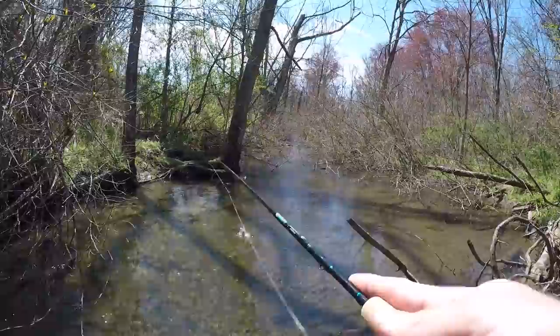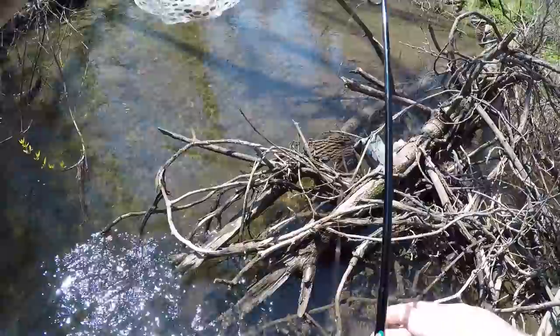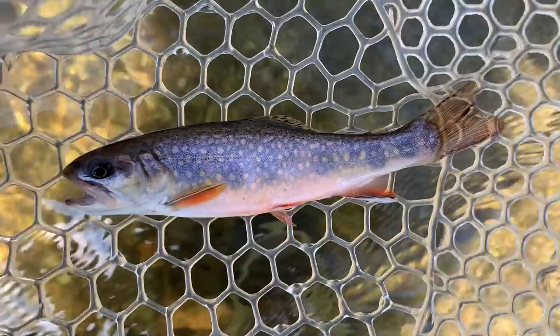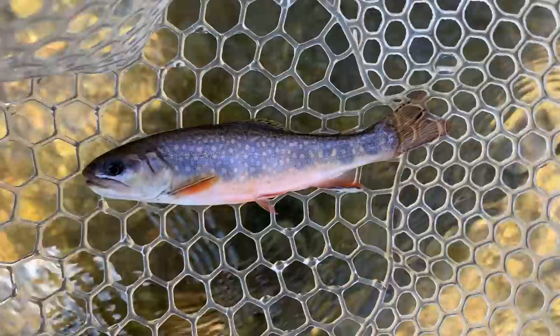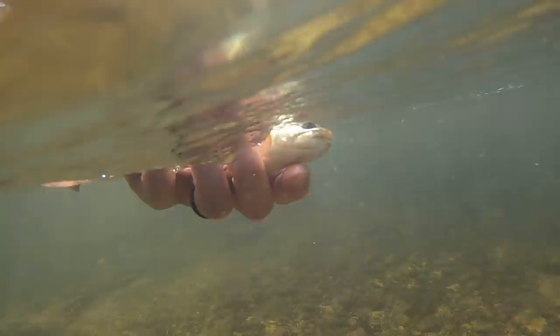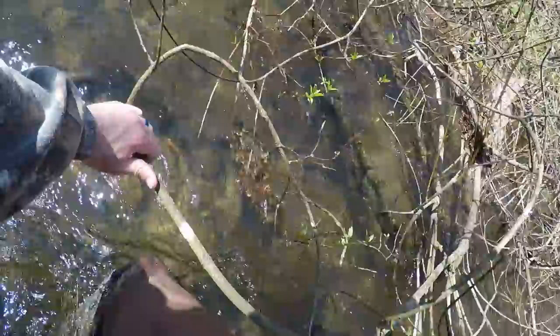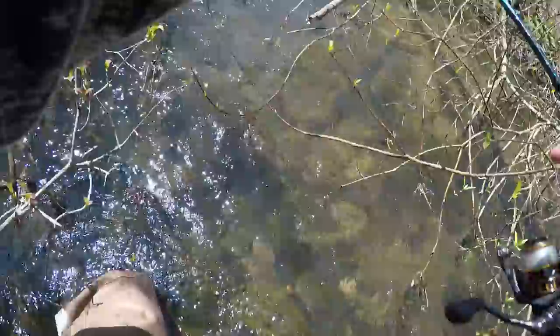Fish on. Oh, come on. Get in the net. Whoa. Holy crap, guys. You're not gonna believe this. Holy crap, guys, a native brook trout. I've caught a rainbow, a brown, and now a brook trout today. Sometimes you can't go around, you just have to go through. Holy crap. This is insane.